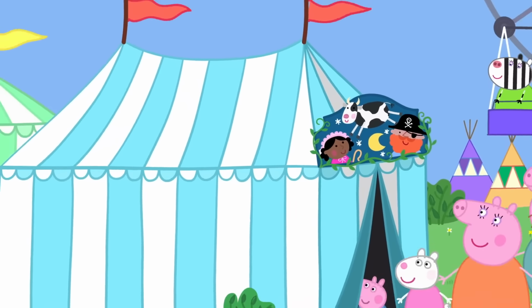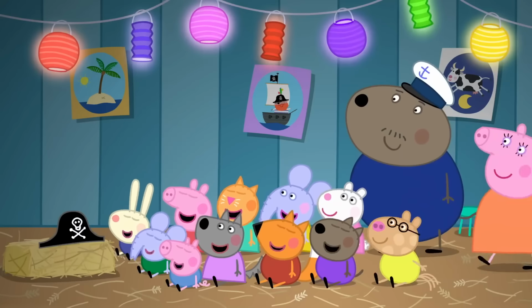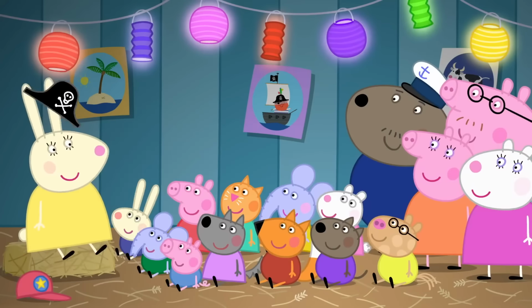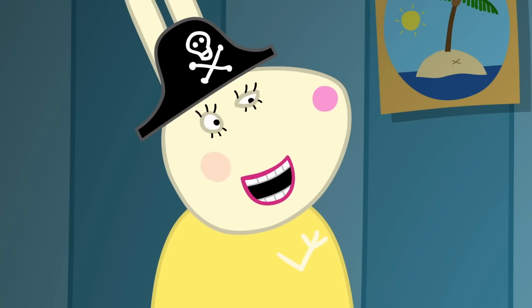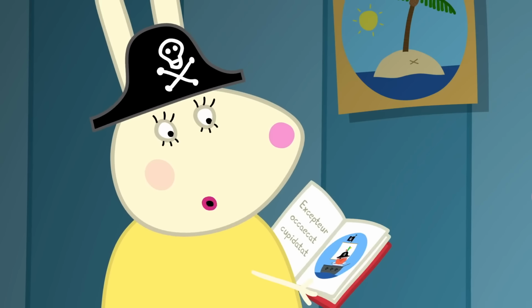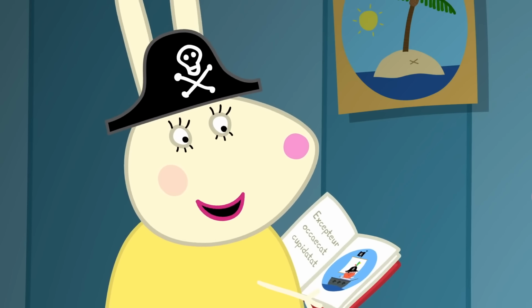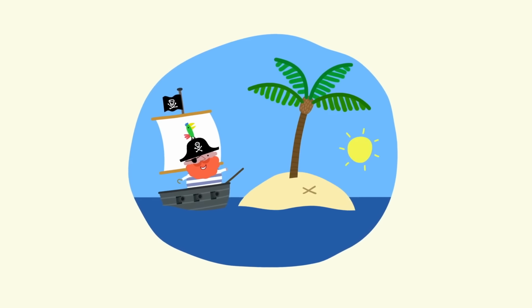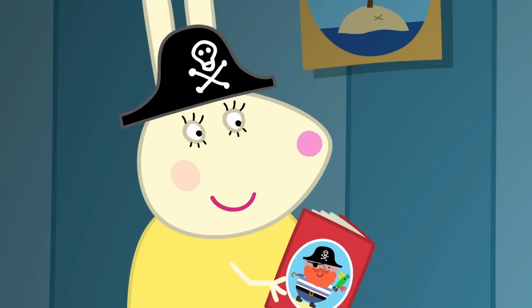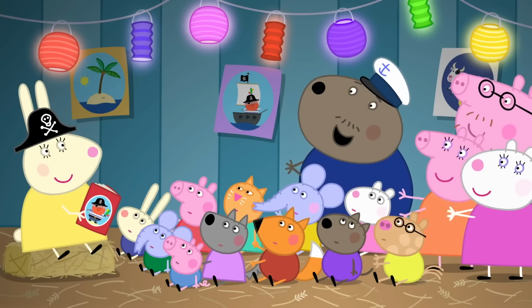This is the story tent. All of Peppa's friends are here. Hello, children. If you want a story about a pirate, say, aha! Aha! Good. Once upon a time, there was a pirate. He found a desert island and he dug up some buried treasure. The end. What an adventure!